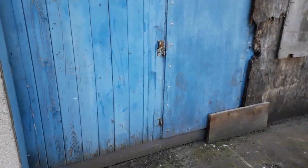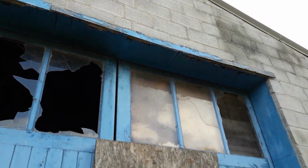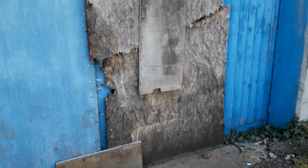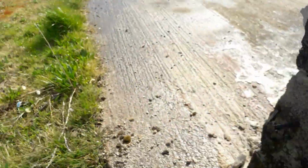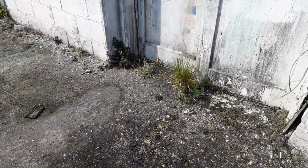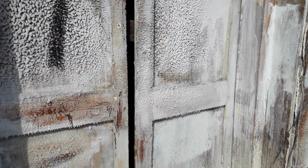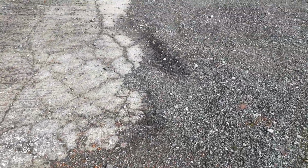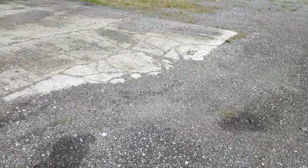What's left of a fairly large but modern with breeze block. Some sort of works. Again, this, if you look on the floor, would have been fairly big, but most of it's gone.